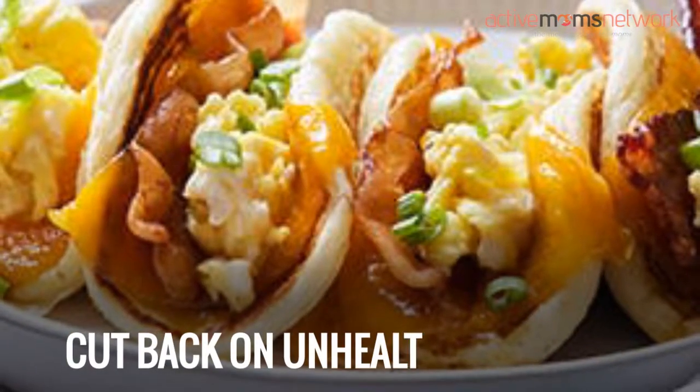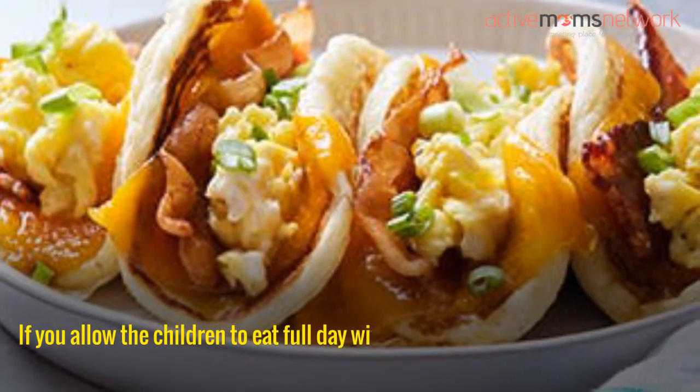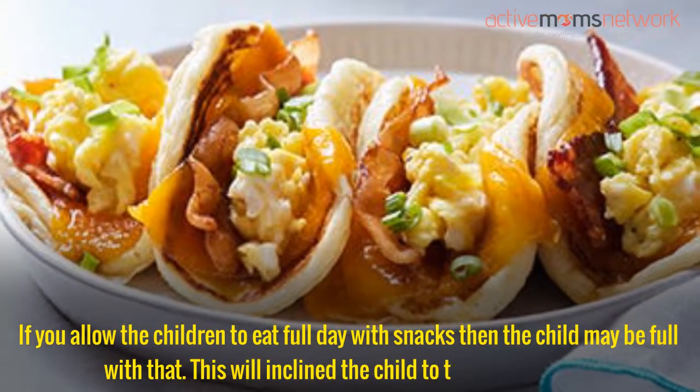Cut back on unhealthy snacking. If you allow the children to snack the full day, then the child may be full with that. This will incline the child to eat fewer meals.